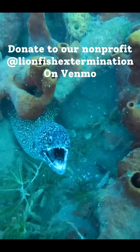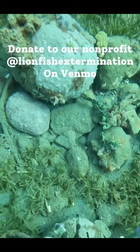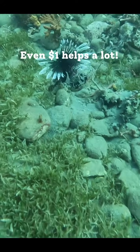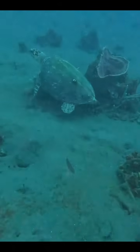Eels have an extra set of jaws, so you see the lionfish just pulling down inside of the throat, and that's that little jaw that's grabbing and pulling the lionfish down the throat. This guy saw what was going on and decided to get the heck out of there.